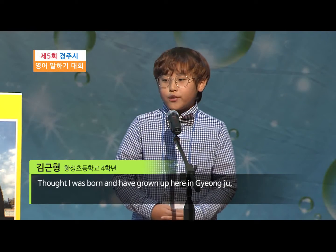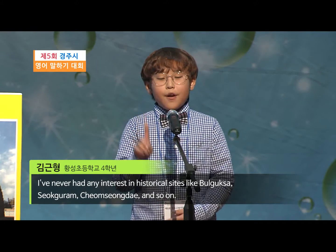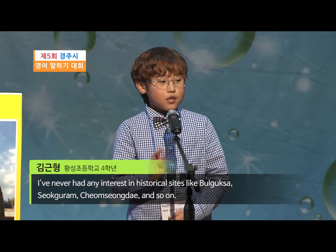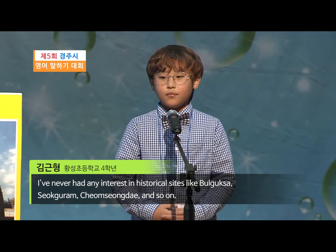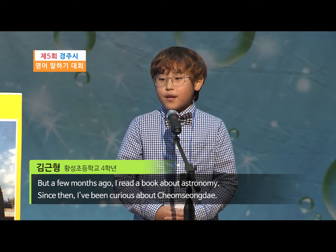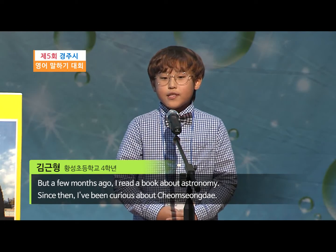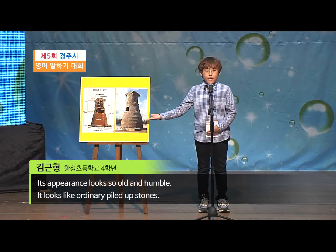Though I was born and have grown up here in Gyeongju, I've never had any interest in historical sites like Bulguksa, Seokguram, Cheomseongdae, and so on. But a few months ago, I read a book about astronomy. Since then, I've been curious about Cheomseongdae. Its appearance looks so old and humble. It looks like ordinary piled-up stones.